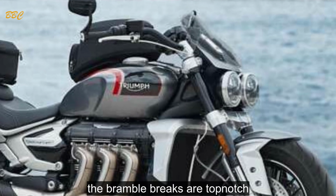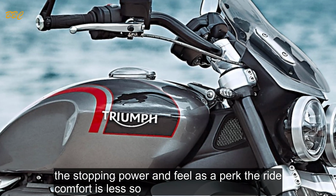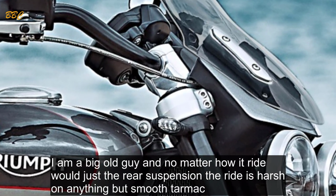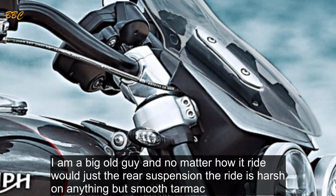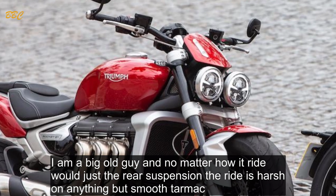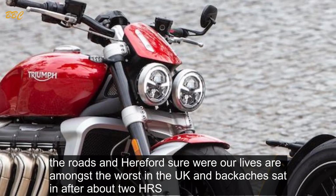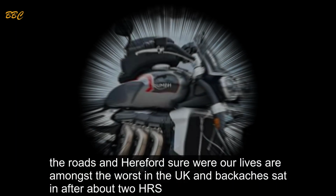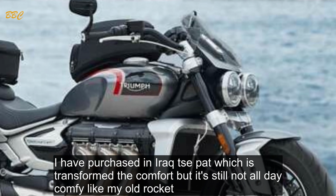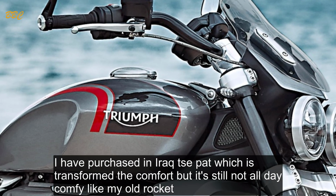Equipment. The Brembo brakes are top-notch. The stopping power and feel is superb, the ride comfort is less so. I am a big old guy and no matter how I try to adjust the rear suspension the ride is harsh on anything but smooth tarmac. The roads in Herefordshire where I live are amongst the worst in the UK and backache sets in after about 2 hours. I have purchased an Airhawk DS seat pad which has transformed the comfort but it's still not all day comfy like my old Rocket.